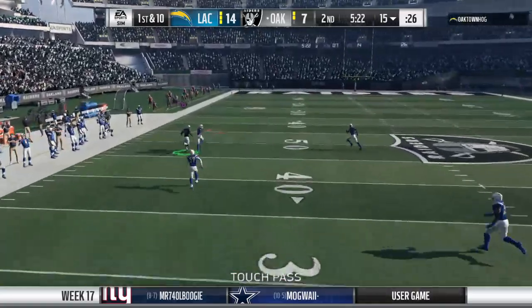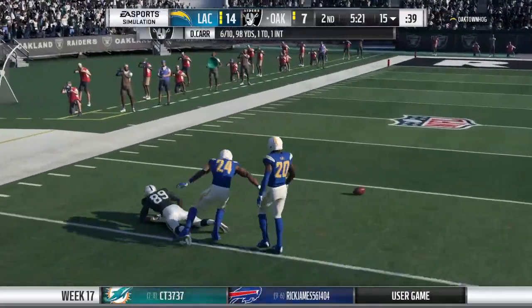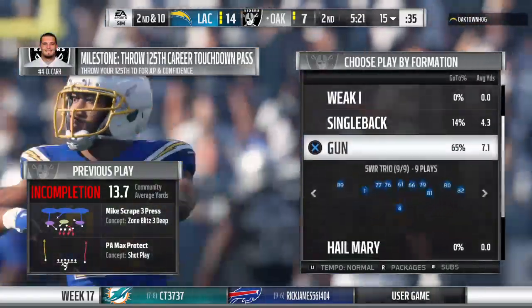Looking deep in the direction of Cooper, and it's knocked away and incomplete. Amari Cooper, the intended target, and that'll bring up 2nd down.